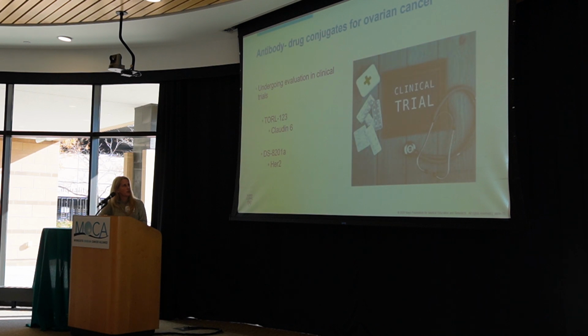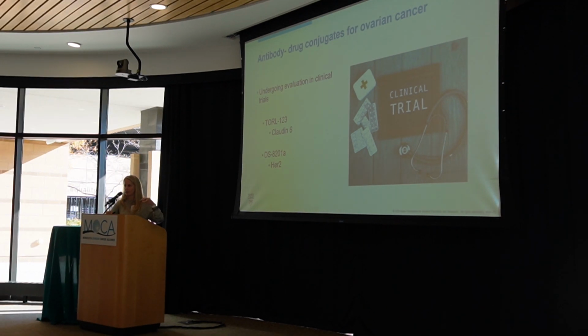I just wanted to talk about a couple additional targets, and I bring these two up because they are antibody drug conjugates, and that's what we had focused on this morning. One is the Claudin-6 antibody drug conjugate. This is also open at the University of Minnesota, and she's right back there. We're on teleconferences weekly, so it's good to see you in person. This is a really exciting study that targets Claudin-6, which is expressed on ovarian cancer and other cancers. And so we are actively accruing.